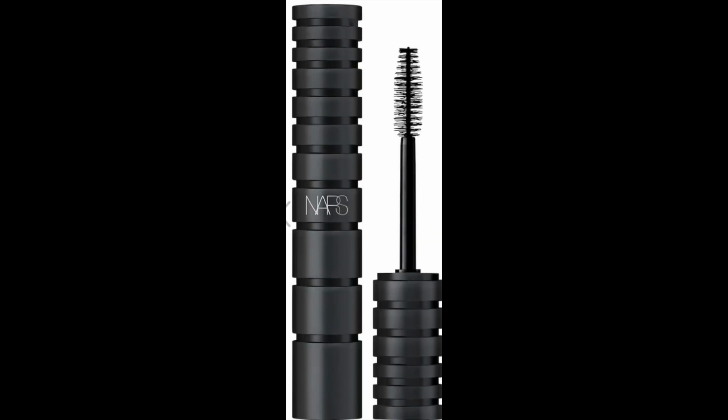The next thing I'm going to pick up is a mascara, the Nars Climax Extreme Volumizing Mascara. It's supposed to be very, as it says, volumizing and elongating of the lashes. I want to try that out.